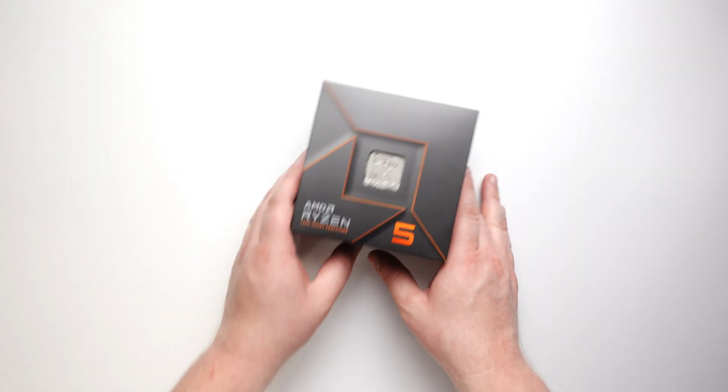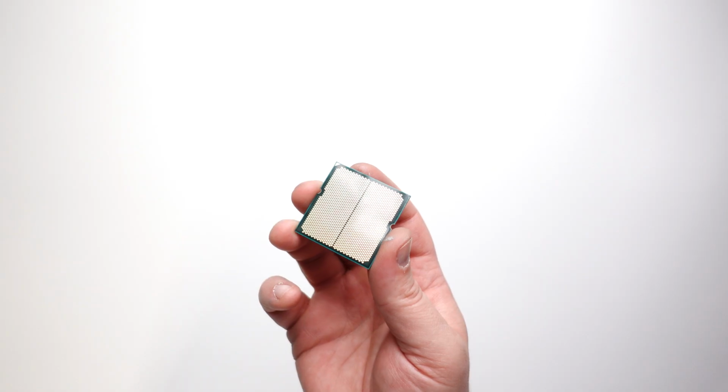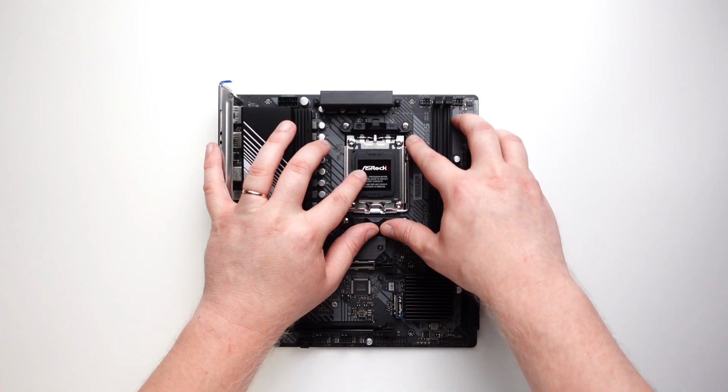This isn't just the best $1,000 PC you've seen on YouTube. It's the best one that's ever been built. For the processor, we have the Ryzen 5 7600. I got it on Facebook Marketplace for $130. 6 cores with a max boost speed up to 5.1 gigahertz.